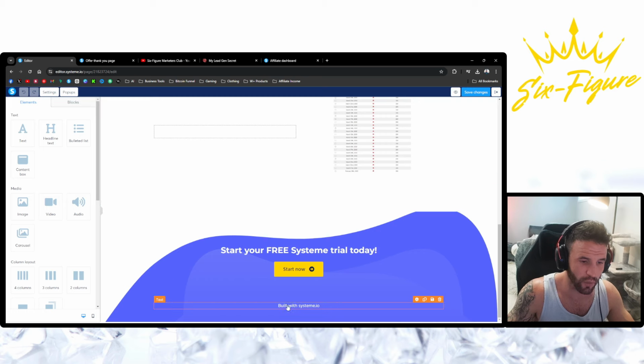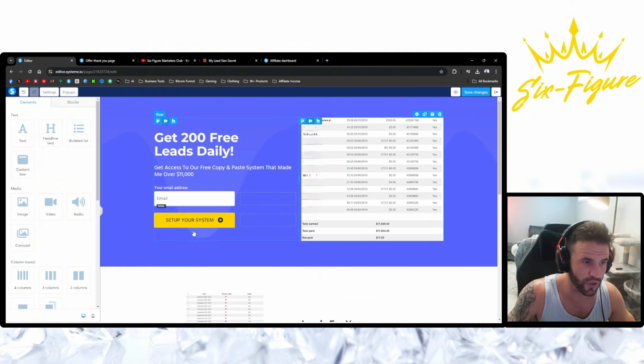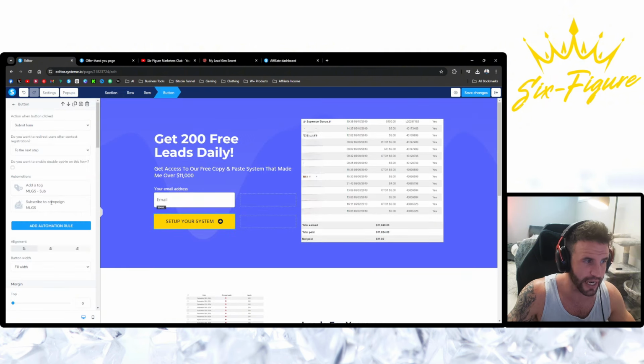Okay. You're also going to want to change out the built with Systemi at the bottom. I like to leave this here because that way, if somebody's looking for a cool sales funnel provider and they don't really want to set up your system, they just want to set up their own, they can still join and they can still become a member, and you can still make a commission right from these buttons. Okay. So you want to click where it says Systemi, and you're going to change out this affiliate link as well.